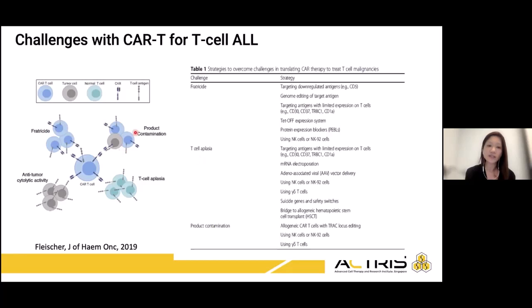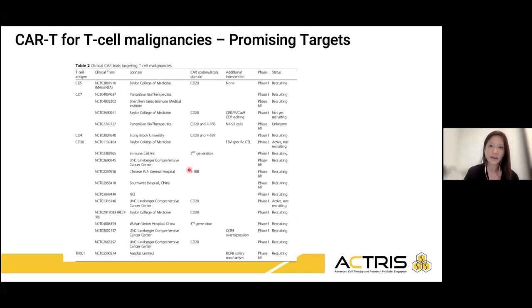Product contamination is rare, but this can happen, and therefore there are many ways to overcome challenges, and the CAR T for T cell ALL is coming along, but there are things that need to be overcome. So we can see that there are many trials going on. This is just a snapshot. It's probably not updated, but most of the trials are in CD5 and 7, and the rest of the CD30 trials are really for the adult T cell lymphomas.